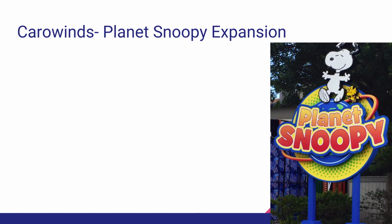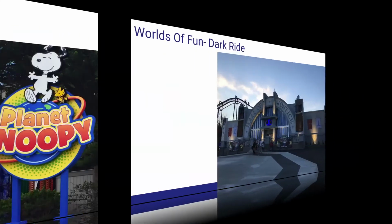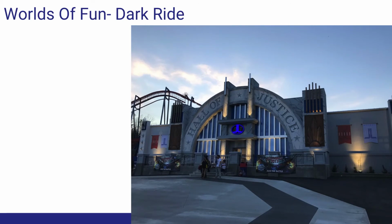So we're moving on to the next park. And by the way, with Carowinds, they haven't gotten anything in Planet Snoopy since 2011, so that'd be a nice addition for them. For Worlds of Fun, I think they need a dark ride.